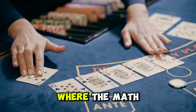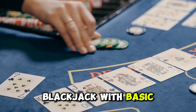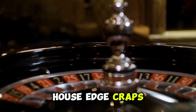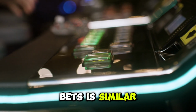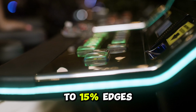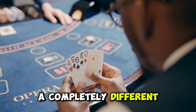Table games are where the math actually favors you. Blackjack with basic strategy runs under 1% house edge. Craps, with the right bets, is similar. Now compare that to cruise ship slots carrying 10 to 15% edges. That's not a small gap. That's a completely different game.